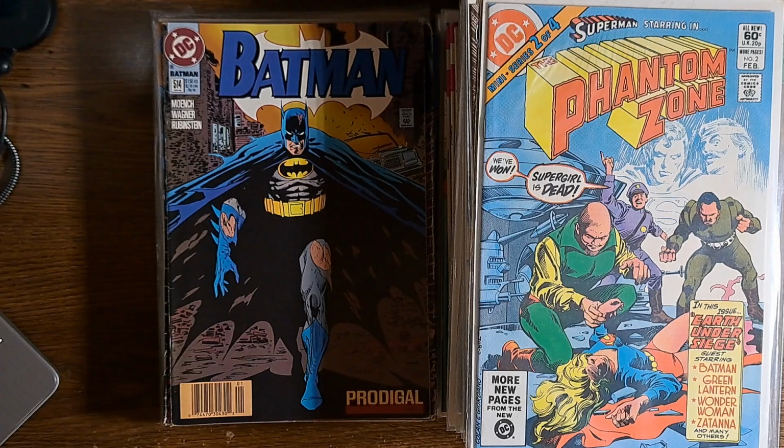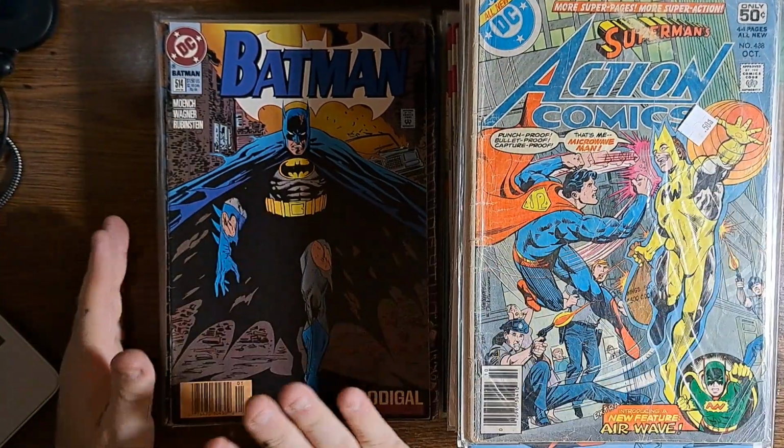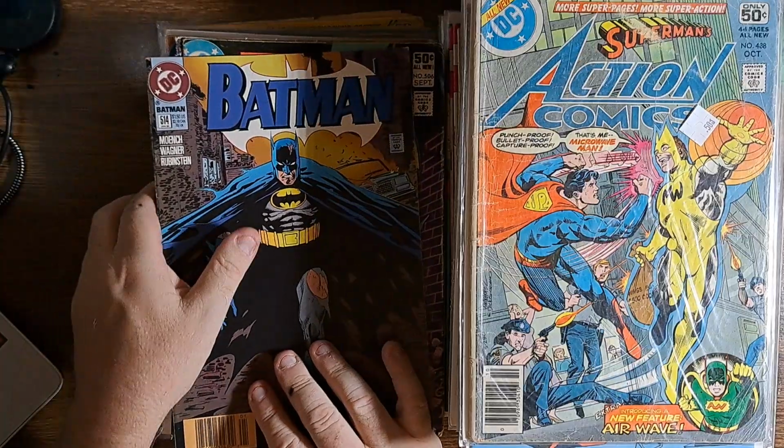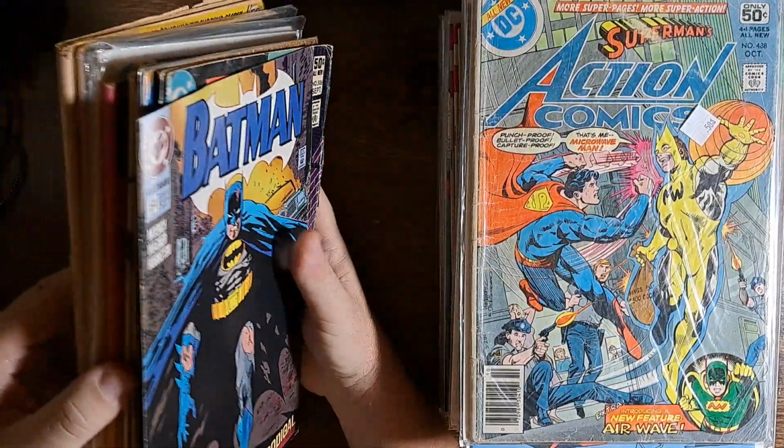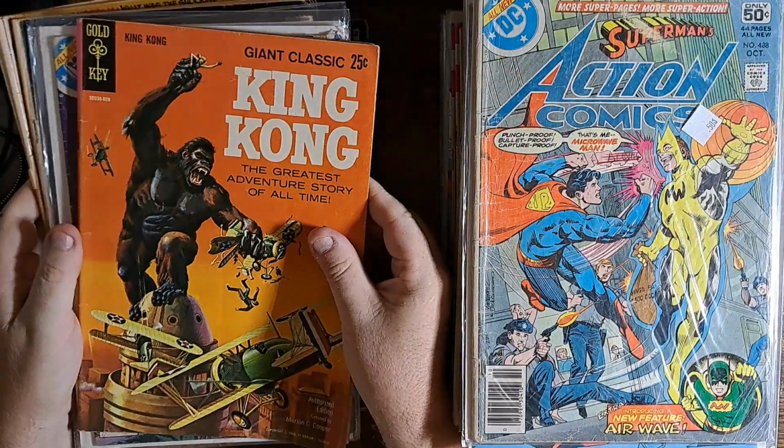All right. So there we have it. We got some good stuff in the sale. Some good stuff for my collection as it grows. Really, really loving this King Kong. Man.